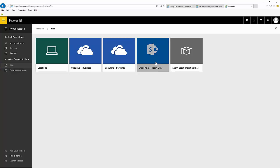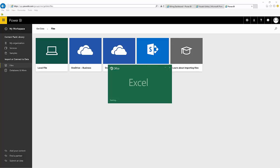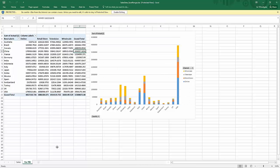And the next thing I'm going to show end-to-end, because I think it's really useful, is we've also got the ability now to pin an Excel range to a Power BI dashboard. So let me just show you how that works. What I've got here, and I'll just open this in Excel first of all, sitting in my OneDrive, I've got an Excel spreadsheet.